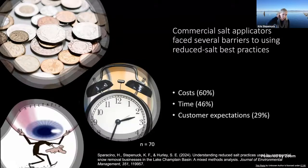We know the commercial salt applicators have barriers to using best practices. Costs, again, is a big deal for them. Because they have small staffs, time is a barrier for about half of them. And customer expectations came up again as a driver of why they do what they do. Customers want things a certain way, so they do it that way.